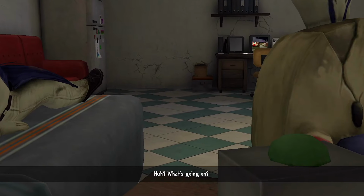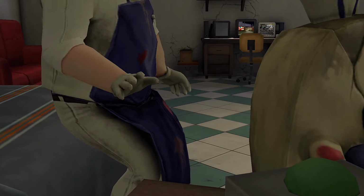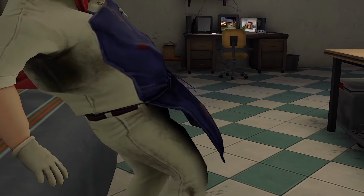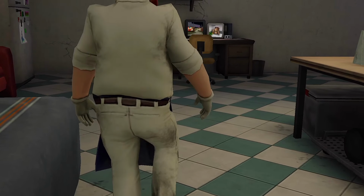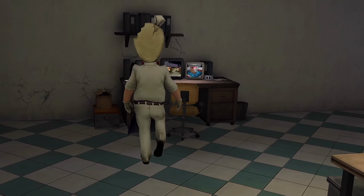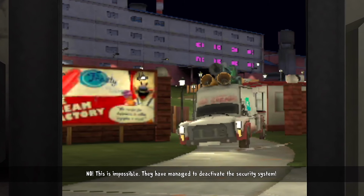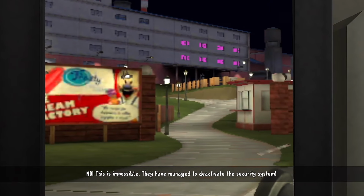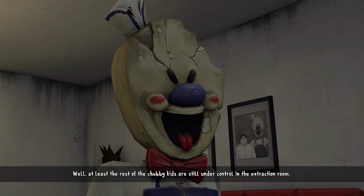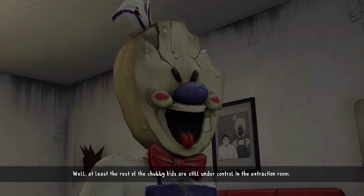Huh? What is going on? What? No! This is impossible! They have managed to deactivate the security system! Well, at least the rest of the chubby kids are still under control in the extraction room.